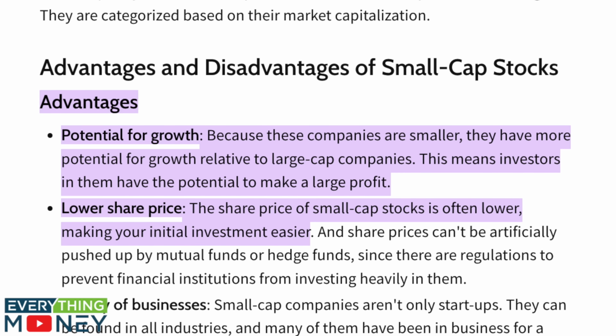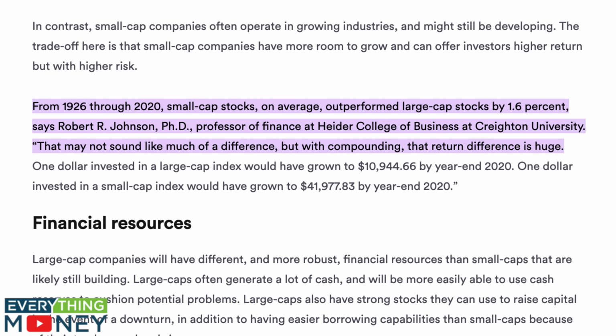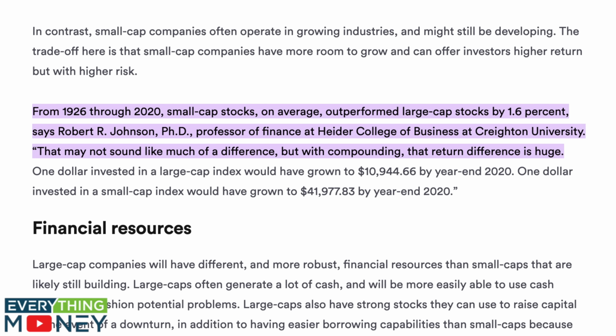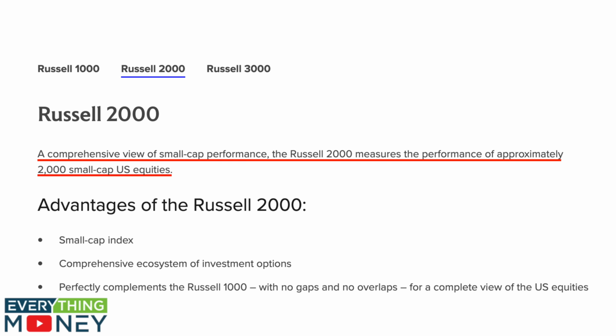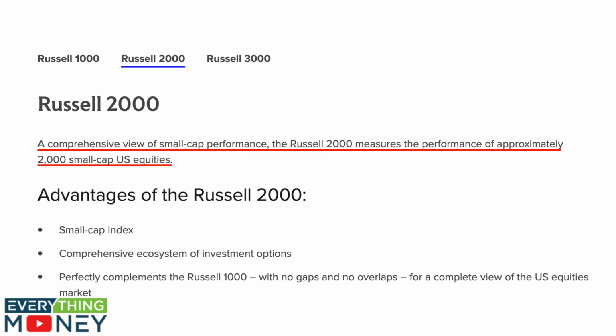How much of a difference? Studies have shown about 1.6% from 1926 until 2020, so basically 100 years. You might sit there and say 1.6%, that's not a lot of money. That's a huge amount of money. It is ginormous, okay? Now the Russell 2000 is a small cap index of roughly 2,000 small cap stocks.